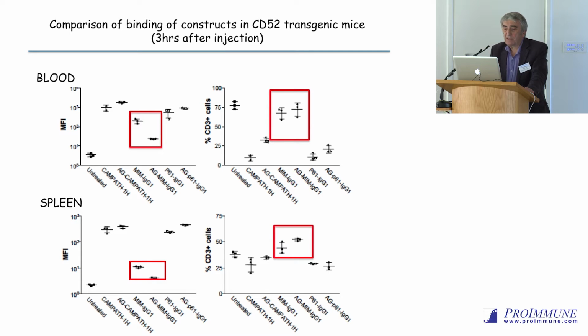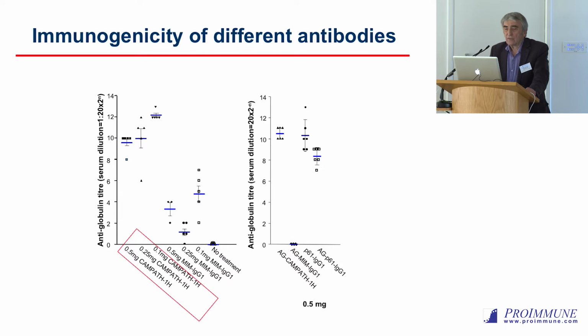And if you look at their ability to deplete, you'll see again on the right-hand side, the two constructs with their antibody binding site blocked are not depleting CD3 cells, either in the blood or the spleen at 3 hours. So we think not only do they not bind in vitro, but even in the short term in vivo.